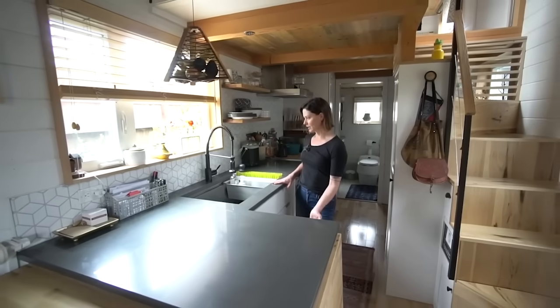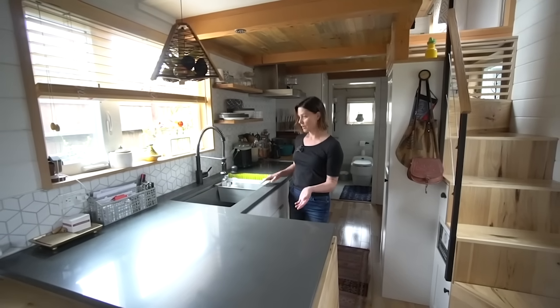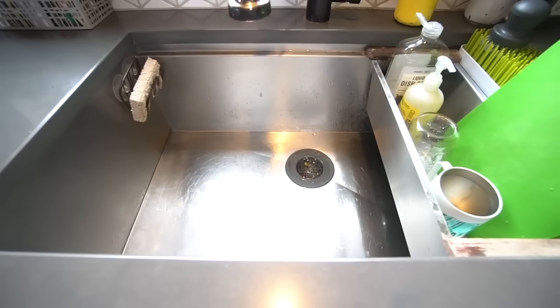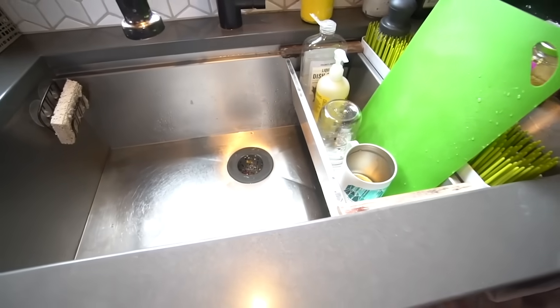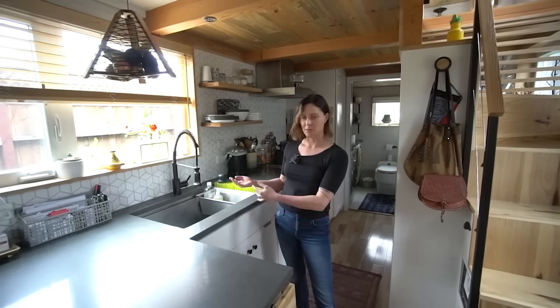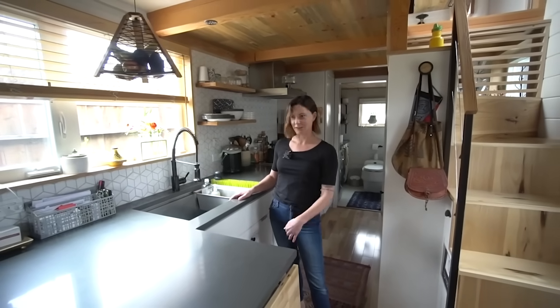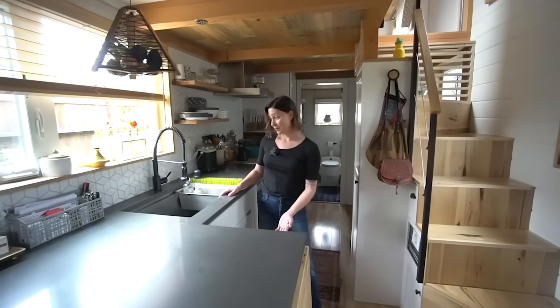So this is a Ruvati sink, and it's huge. When we moved in, our daughter was still a baby, so we were still giving her sink baths. So we wanted something big for that, and also just because it's nice to have a big sink to throw a bunch of dishes in and be able to wash them or leave them and not see them for a little while. So yeah, we love the sink.